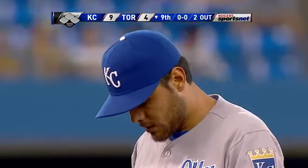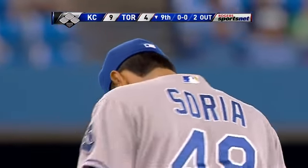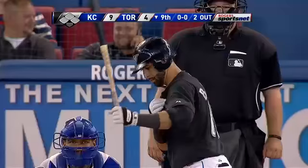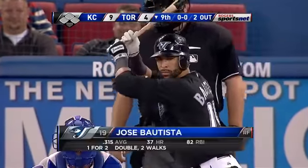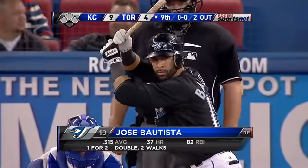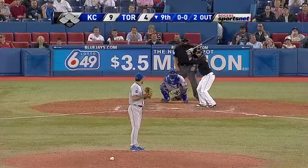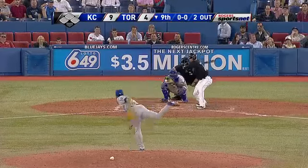Soria has been great before this year. 91% of the time he was saving ball games. This year it's down to 76. He has blown 7 saves this year. Got off to a rough start, but he's back to his old self, I think. Royals have been pleased with what they've seen of late.